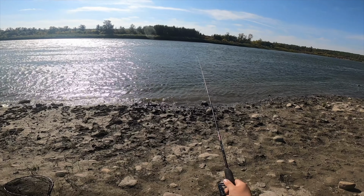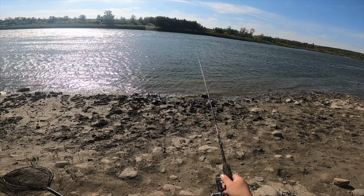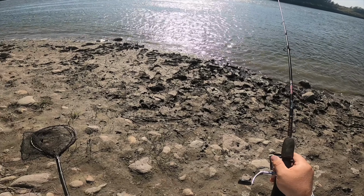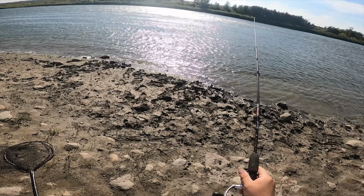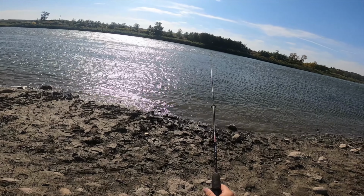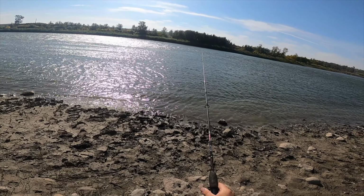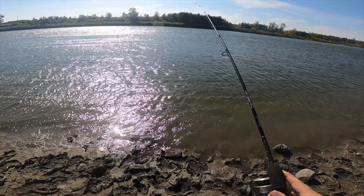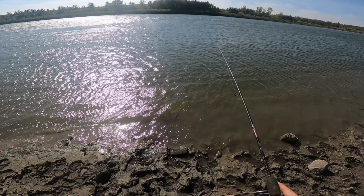What's going on? Am I feeling something? Sucks that these ugly sticks have the sensitivity of a 2x4. Should have just let it sit. I think that was just the wind blowing it over.